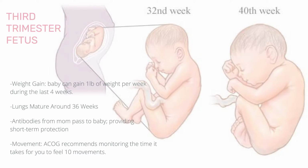As you can tell from the photo, the 3rd trimester is a period of growth and especially weight gain for your baby. During the last 4 weeks of pregnancy, your baby can gain around 1 pound per week. And we're going to welcome all that extra weight. We want them to be chunky and have those rolls. In late pregnancy, your baby's lungs mature, which means they will produce something called surfactant, and your antibodies pass through the placenta to your baby, which provides some short-term protection from the diseases to which you yourself are immune.